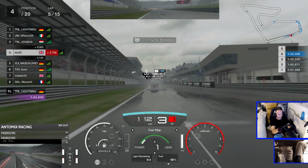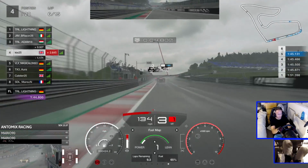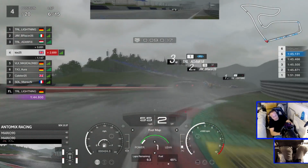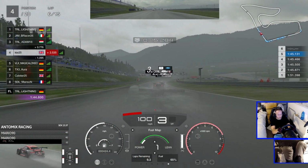And this is why you don't really want to run traction control, because the traction control limits the acceleration. It doesn't really work how it should on Gran Turismo. It's not the best traction control system. It kind of hinders you rather than helping you in any situation. So my advice is, if you want to become the fastest, you need to practice with it off.